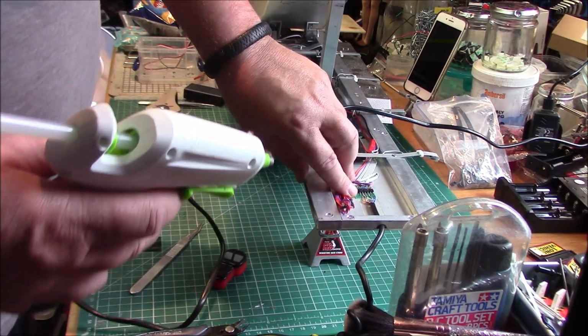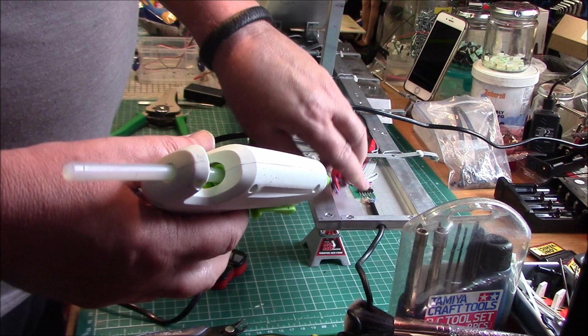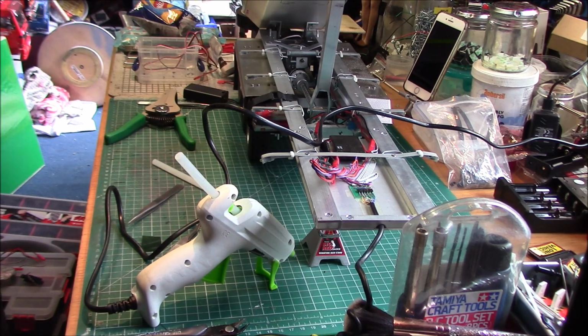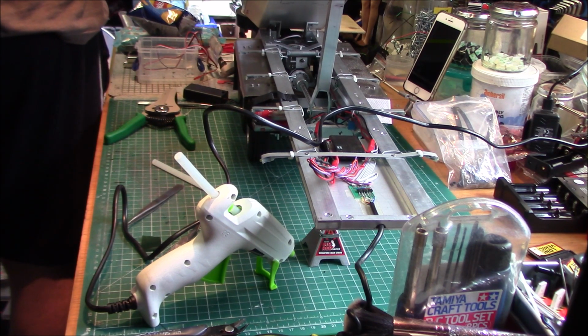What's next on the agenda? It's going to take a little bit longer to warm up than that, I think. That was easier than I thought, actually. So, quite pleased with that. Another job done. Another lovely job done there.